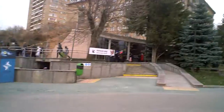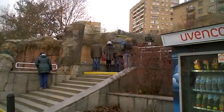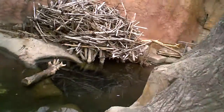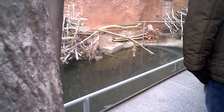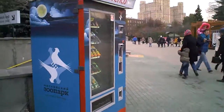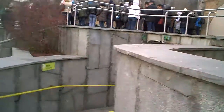Here we have the Moscow Zoo's equivalent of the nightclub, Nochnoi Mir. Although at the moment there's a bit of a crowd around here for some reason. Like something interesting's happening. What might it be? Oh, it's obviously not at that point. Oh, it's a seal. Is it a seal or an otter or what? We could do with it being a little otter today. Okay. Nocturnal world. I think I'll have to turn it off and turn it back on again because it'll be a bit of a light difference.